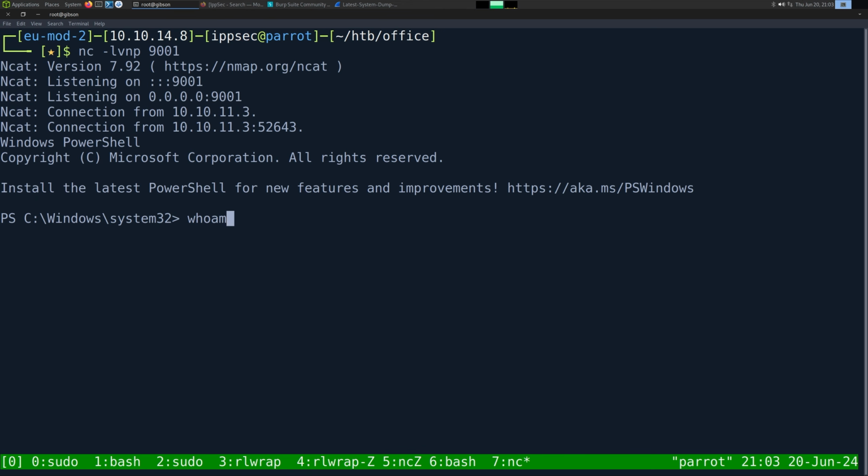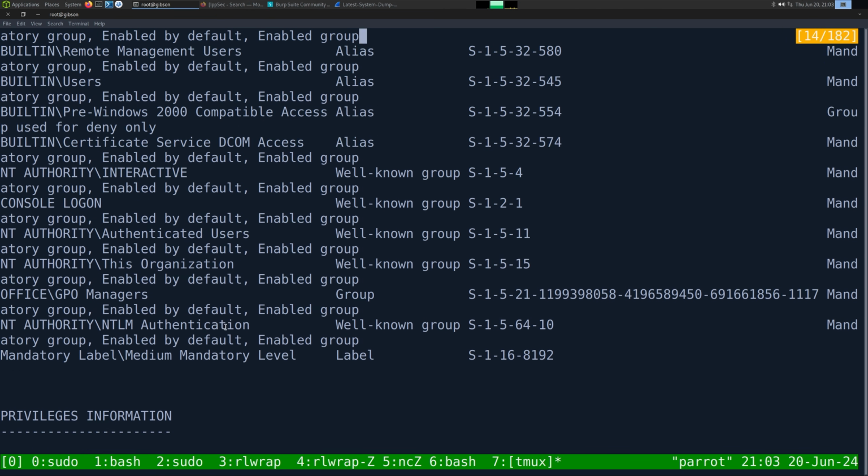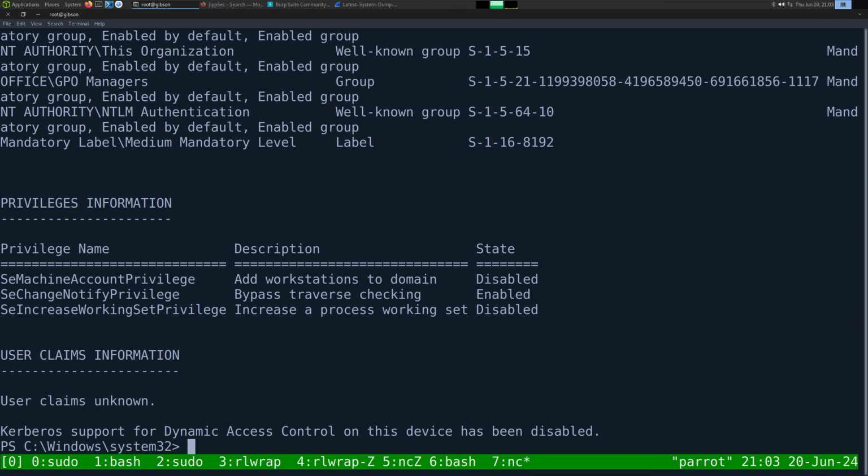So if I do a whoami /all, we can see what we're a member of. And we see we're a member of the GPO managers. And if we actually ran BloodHound on this, we'd see there was also an attack through this. Being a member of GPO managers means we can edit the GPOs. So we can use a tool like SharpGPOAbuse in order to create a policy that will add us to local admin. So let's go ahead and do that.